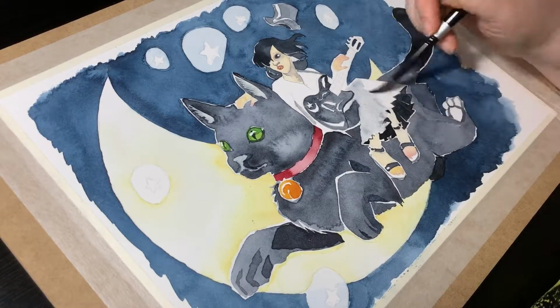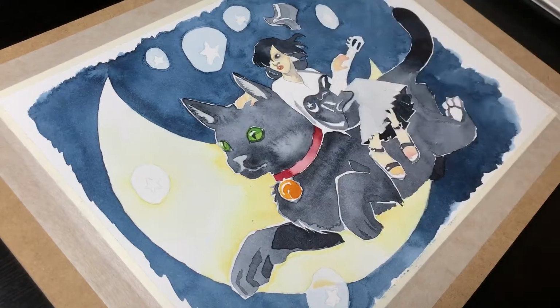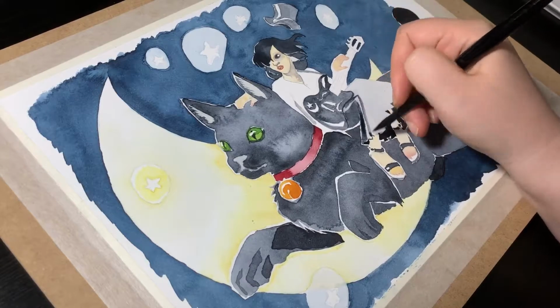The face was super hard to paint because it's so tiny. He also has a smoky eye makeup thing going on, and I tried doing that with the Payne's Grey, but it was too small an area for me, so I decided to leave it and do it later with colored pencils.